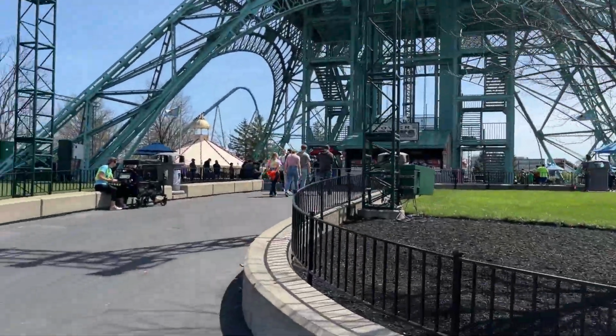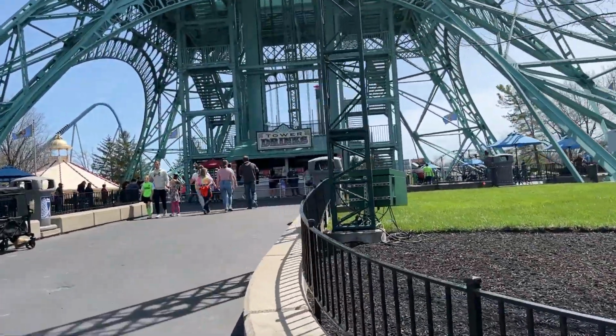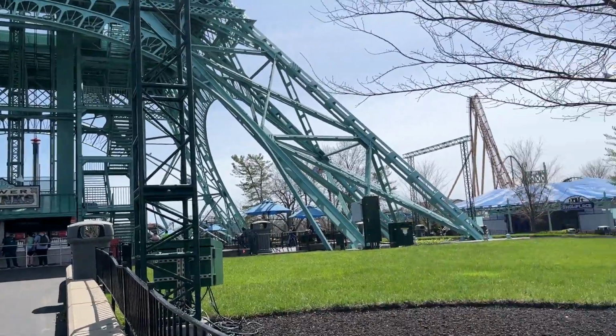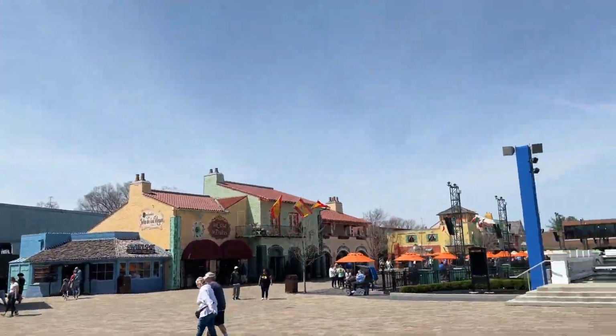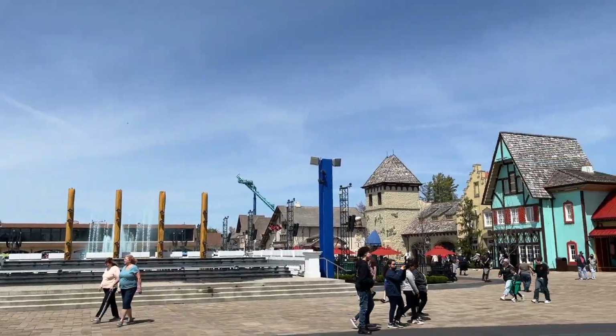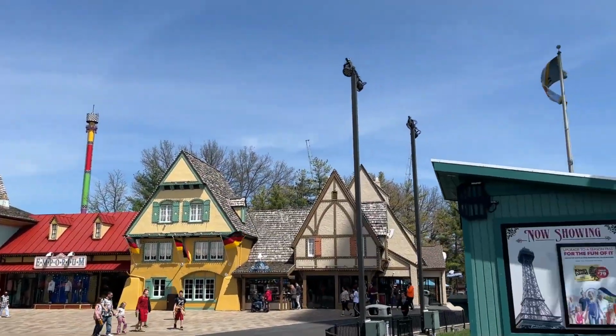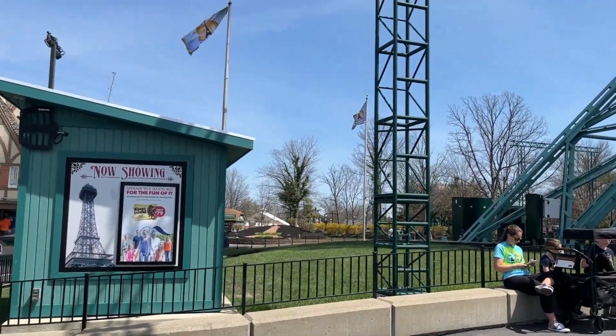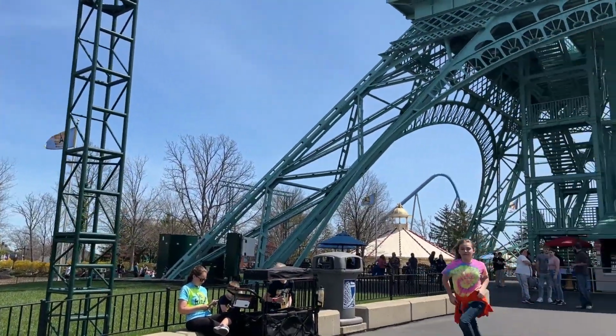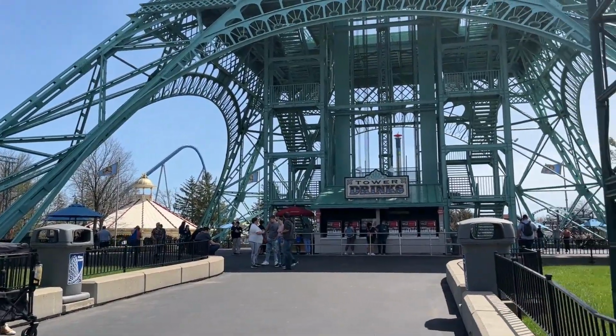We are now at the Eiffel Tower. Just on the other side of the tower drinks is the entrance to go up to the Eiffel Tower. To the right there, that path leads back to Planet Snoopy. Now we are looking back on International Street. The path directly that way leads back to Racer, and the one just to the right of that leads to Grand Carousel, which is the dome you see there, and Orion.